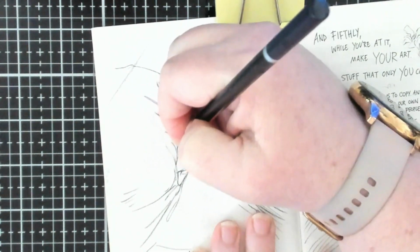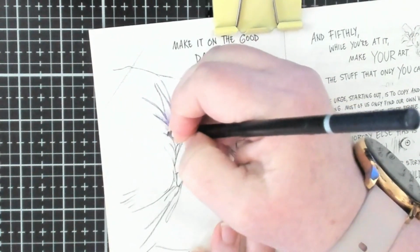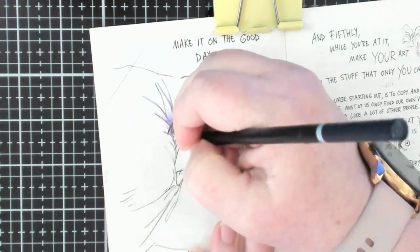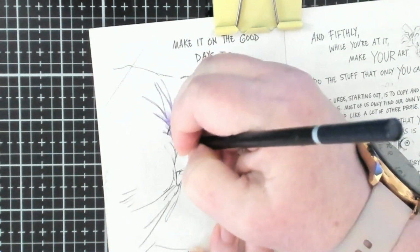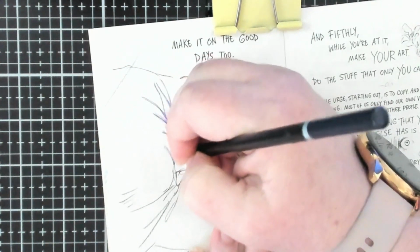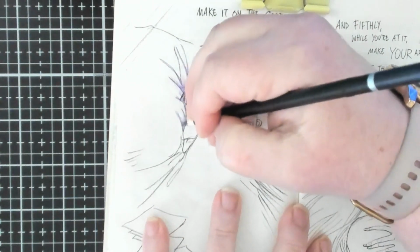Okay, so I'm just getting in back here behind her head with the darker color. And down here, these are all the folds in the pillow from her laying on it. Trying to make sure that my hand's not in your way.